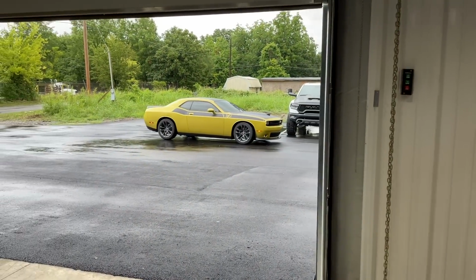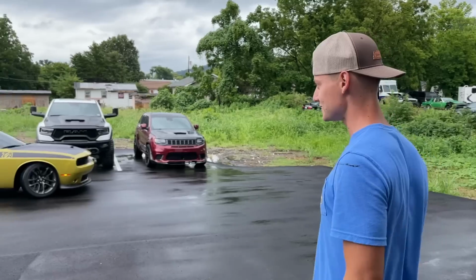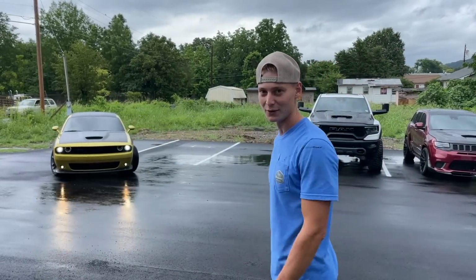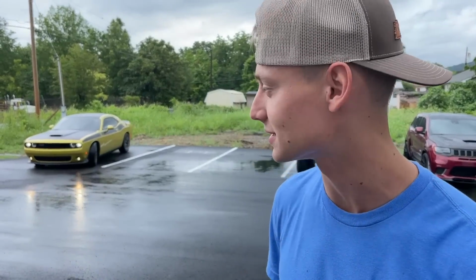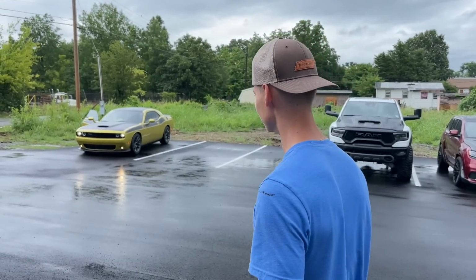We got Joe, he just pulled up over here. And something I ain't ever seen before. What's this? It ain't no Hellcat though, it's a T8. But the main thing that I'm trying to do is trying to sell him this Trackhawk. Let's see how well I do. I'm a pretty good salesman. He needs a Trackhawk, and we need to get rid of it. You know what I mean? Let's go up over here. What's happening, Joe?